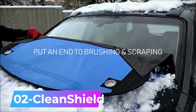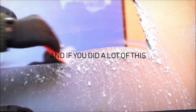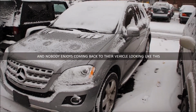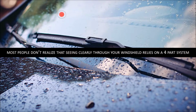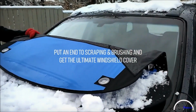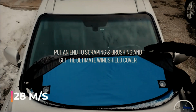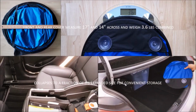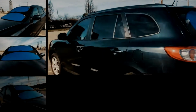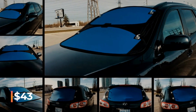Number 2. CleanShield. We have scrapers, dicers, brushes, and wipers for clearing snow and ice from our windshield, but they can be inconvenient when they don't work. That's why the H2O Innovate team introduced the CleanShield Protector. It's water-resistant and holds wind up to 28 ms. It easily pops open due to its patented internal spring. It is lightweight at just 1.1 kilograms and available for $43.